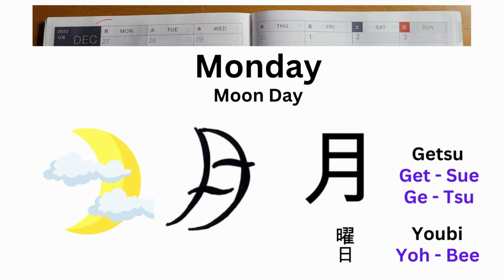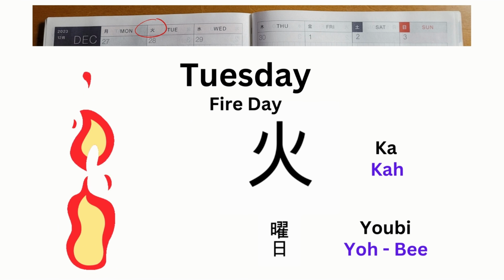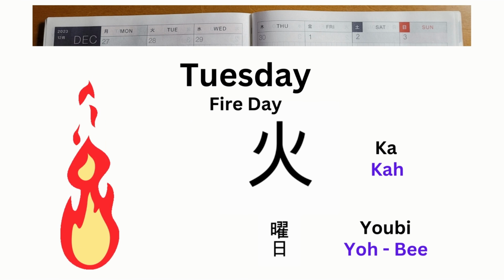All right, so moving along, we have Tuesday, which is fire day. On the left-hand side, we have a graphic of a flame, and it has little sparks coming out. And the kanji character for fire day has that center upside down V that represents the fire. It has two little lines on either side that represents the sparks coming out of the fire.